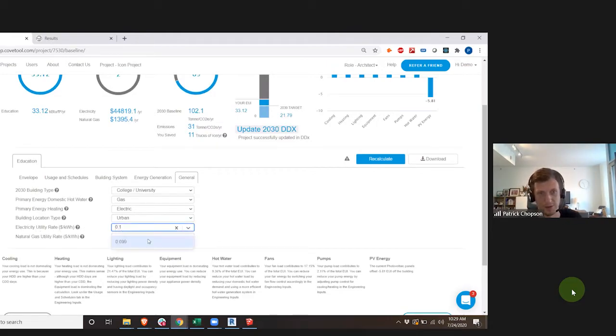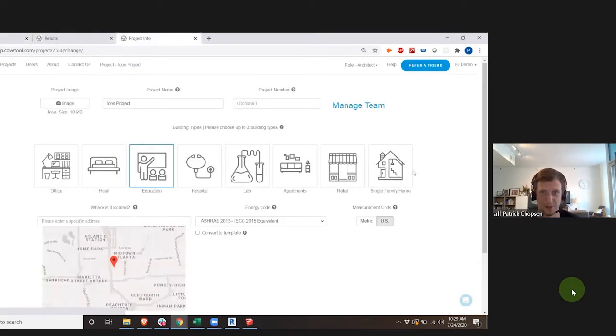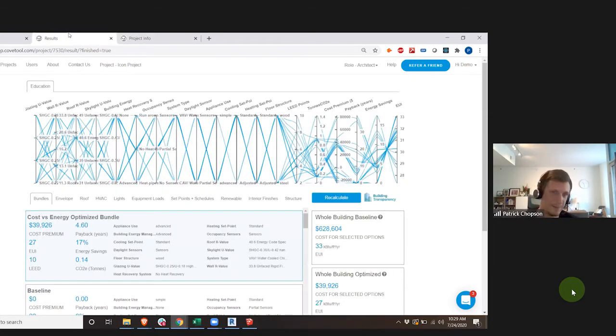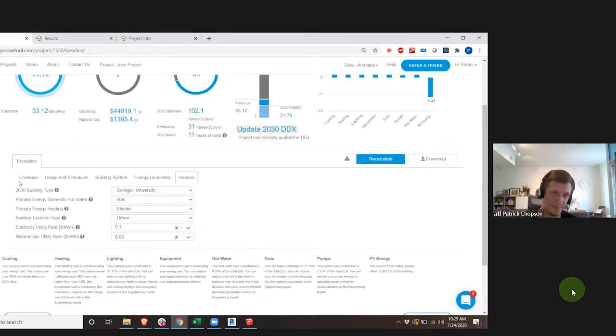If I was a university, I might be getting my electricity at a cheaper rate than a retail consumer. But we put in the current retail or commercial rate depending on what type of building it is. You can do single family in here, which is one of the options, and then it would pick the residential electricity rate. So that's interesting. So the payback analysis is actually going to be better for commercial than for a university if the rates are different.